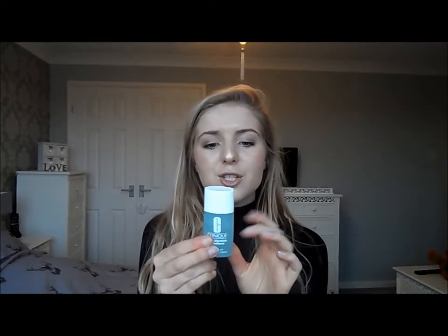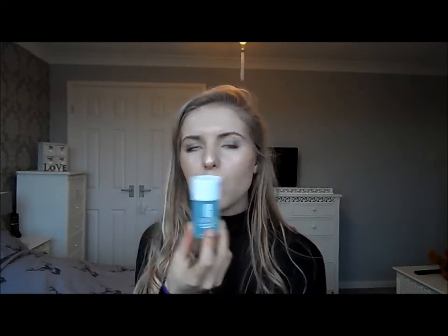Solutions Clearing Gel, and I've used this every day. If a spot comes up, then I'll just dab this straight on. It's just a gel and you literally squeeze out the top and dab it straight onto your spot. If you have picked at that spot or the spot doesn't really have a head on, it can sting quite a lot when you put it on, but I treat that as it's working and getting right into the skin and treating that spot. So it can sting sometimes, but it works amazingly. Literally my spot will be gone in the morning.